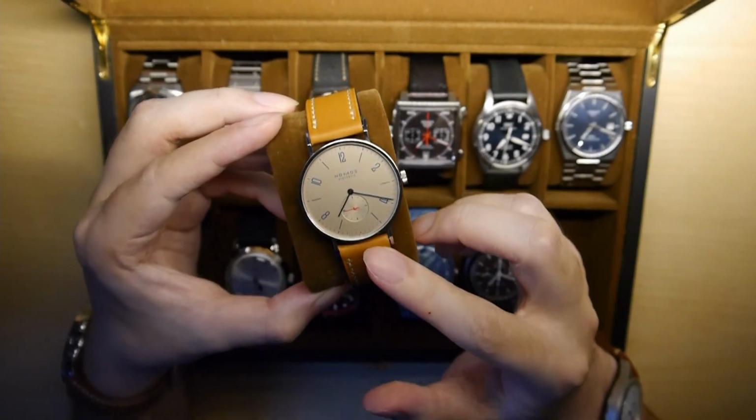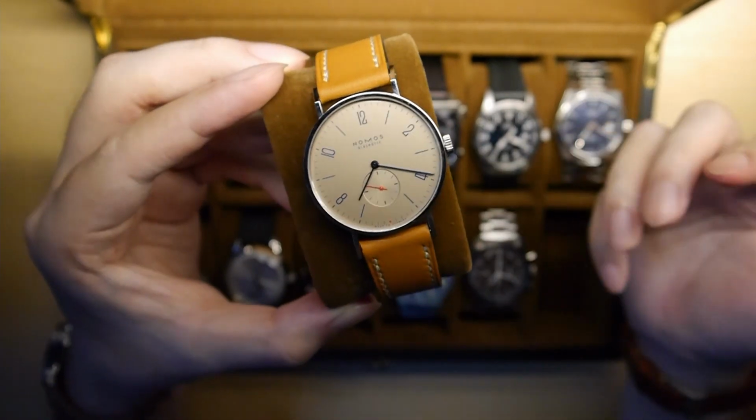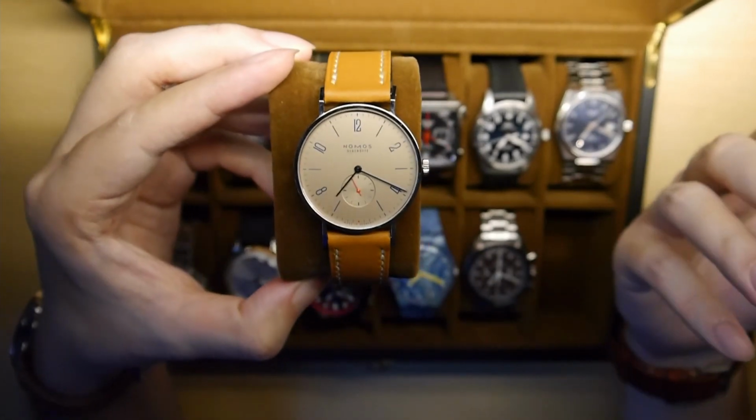And of course, if you guys can see, there's a red dot at 6 to signify Singapore's moniker, the little red dot. So it's something that reminds me of Singapore and of home. And it's still in my collection.